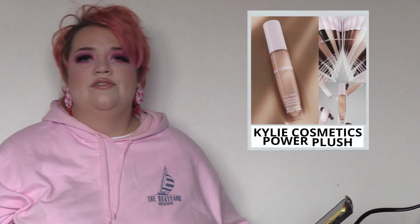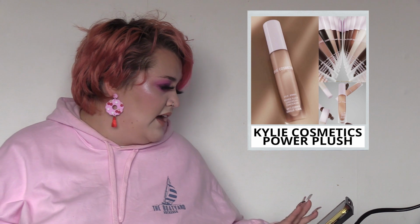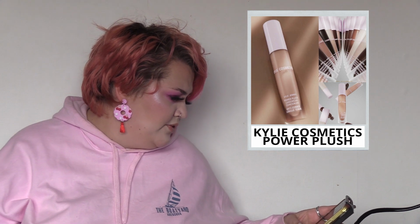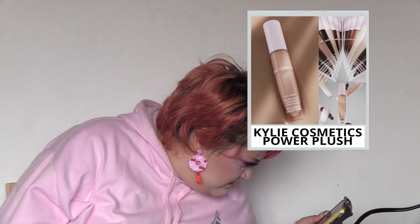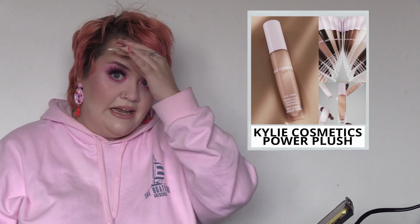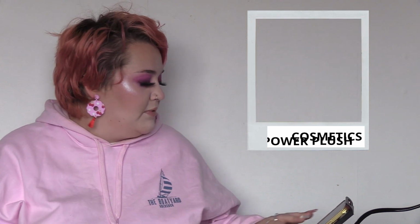Kylie, honestly, I thought this was another bloody lipstick then. No, this is a Power Plush Long Wear Concealer. To be fair, from that little clip of the shade ranges, it looks pretty good. We don't know what kind of applicator it's got yet, but apparently there's 40 shades, which is pretty impressive. Again, I'm going to keep my eyes out on that. There's just so many concealer releases at the moment. It's insane.